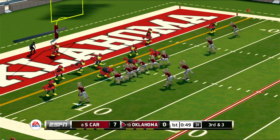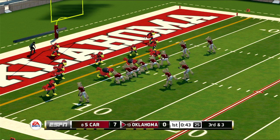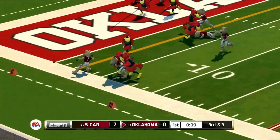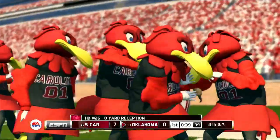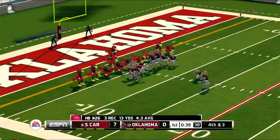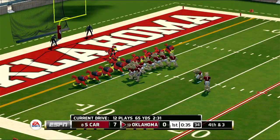Three down. Red two, green eight. Motion. They go to the screen here, and the halfback's got it. Knocked out of bounds at the 5-yard line. The D sniffs out the screen pass and holds him to a short gain. Contain, contain, contain. That's the only way you can shut down a guy with 4-2 speed.